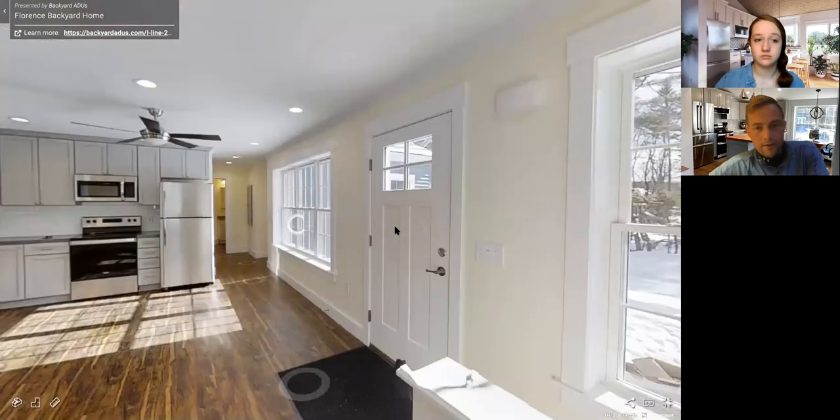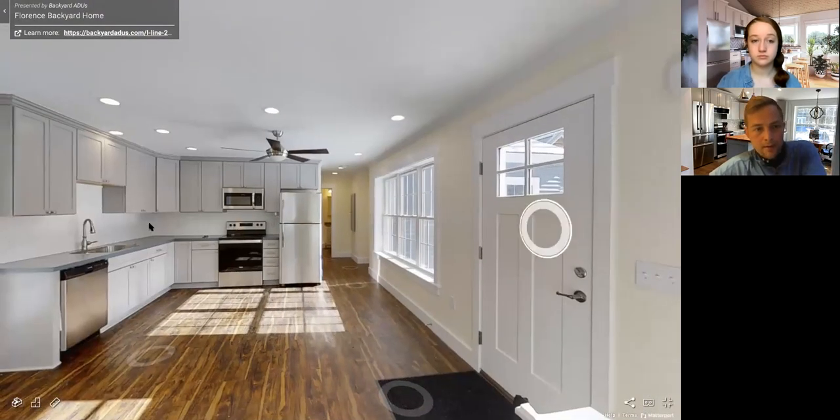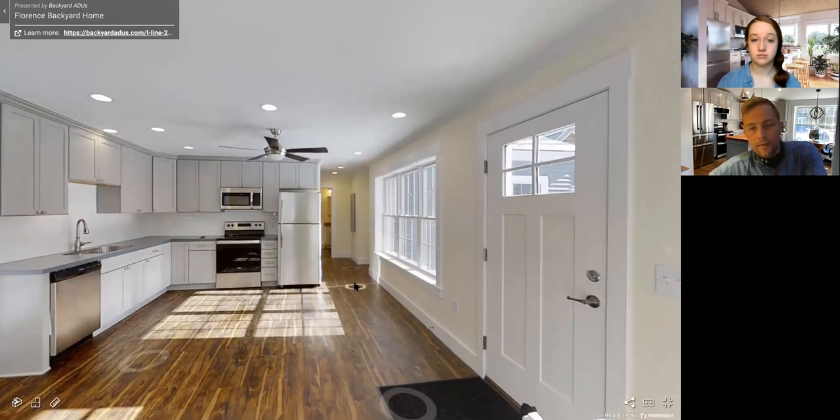Then looking down this way. So to give you again, we're at the front door here, kitchen's on the left. We are standing now roughly where a couch would go. If we walk up this way, we're gonna go to a transitional area that gets you to both bedrooms, the bathroom, and a pantry and the laundry. So let's zip over there.